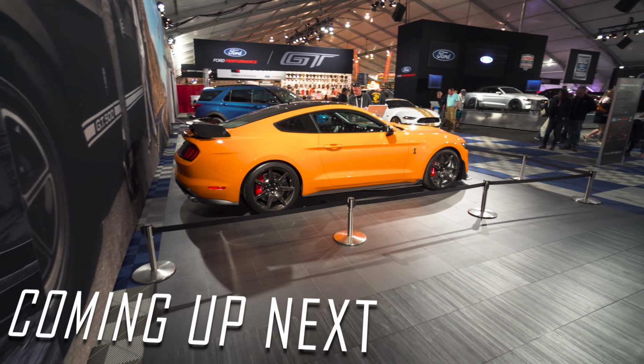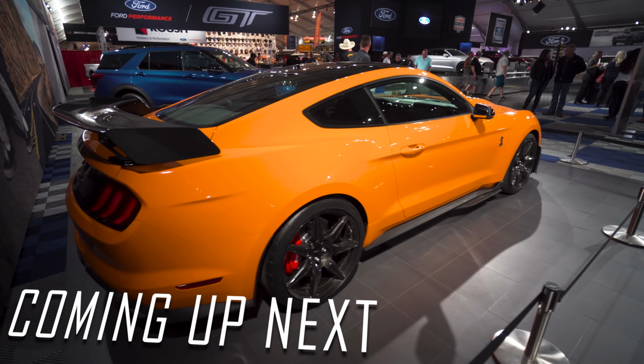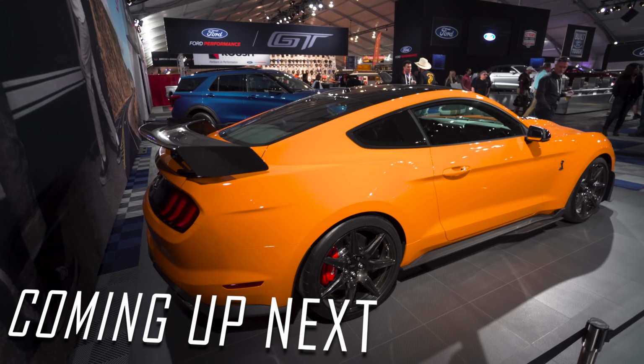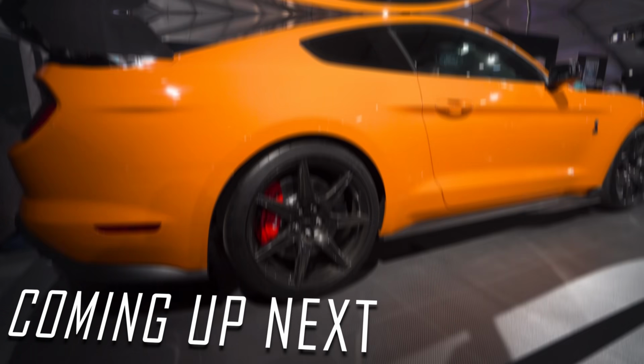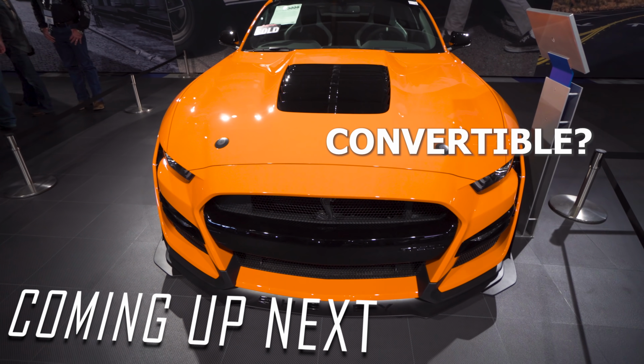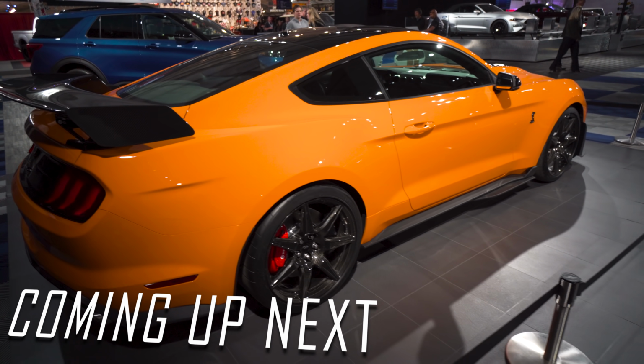Guys, check that out. All new 2020 Ford Mustang Shelby GT500 in that new Twister Orange color. It's got a black painted roof as well with those carbon fiber wheels. That's actually one other thing. Will they have a convertible GT500? Pretty soon the order banks actually do open up for this car. What color should we get, guys?